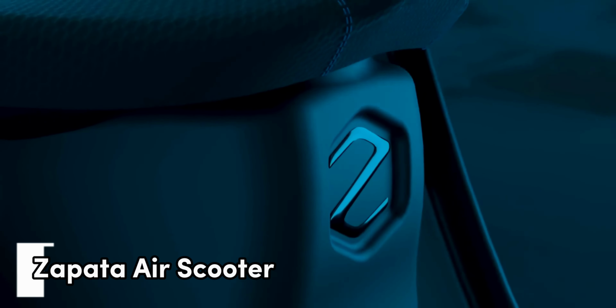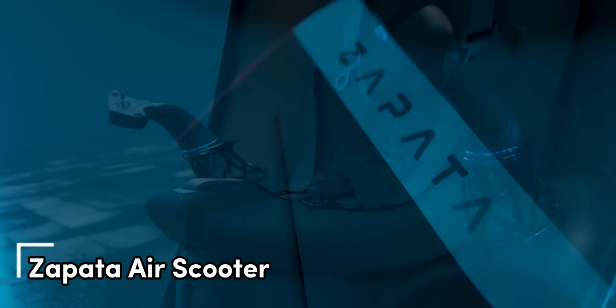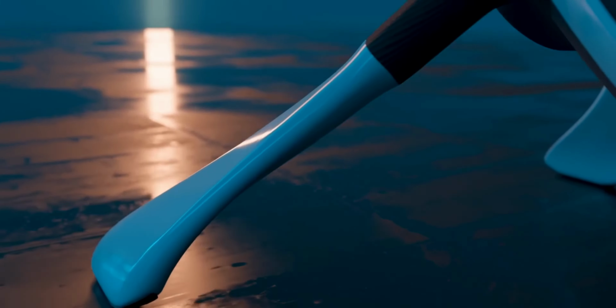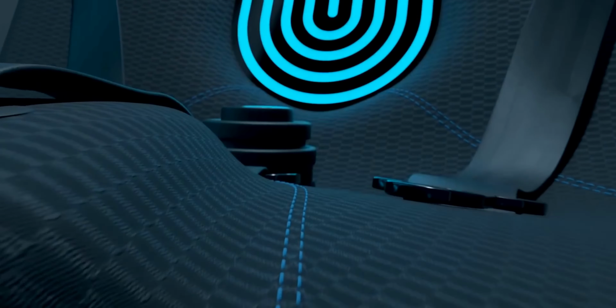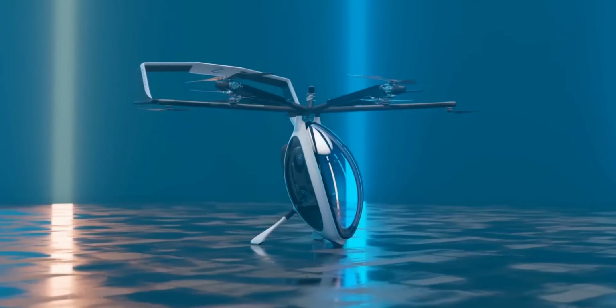The Zapata AirScooter is a single-seat, personal vertical takeoff and landing flying machine. It was developed by the French company Zapata Racing and unveiled in 2023. The AirScooter is powered by a hybrid electric propulsion system that combines a gasoline engine with electric motors.